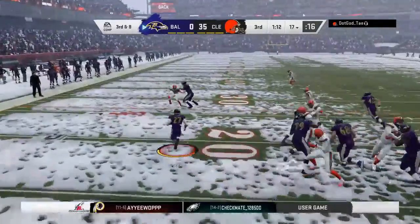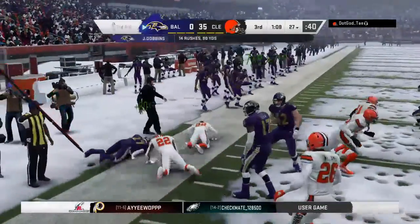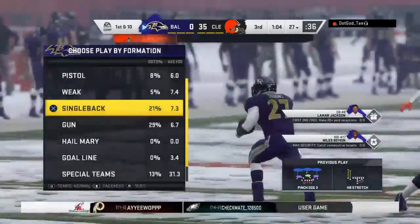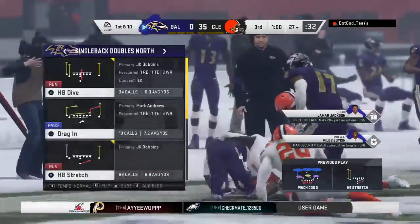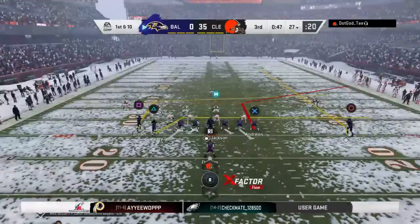On 3rd down, Dobbins dances by him, and he works it across the 25 before being tackled. 10 yards there, good enough for a Raven 1st down. Despite the score, despite the deficit, no quitting this guy. He's running angry, running through arm tackles. He wants to change what that scoreboard is saying.